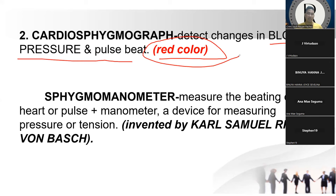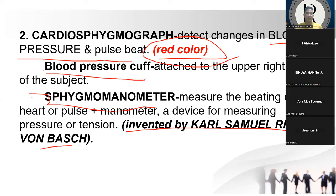Ang sphygmomanometer naman, yung sphygmomanometer natin, it measures the beating of the heart or pulse plus manometer, a device for measuring pressure and tension. It was invented by Carl Samuel Ritter von Basch. Okay, yung sphygmomanometer. Okay, yung blood pressure cuff, of course, alam na yung blood pressure cuff, it is attached to the upper right arm of the subject.